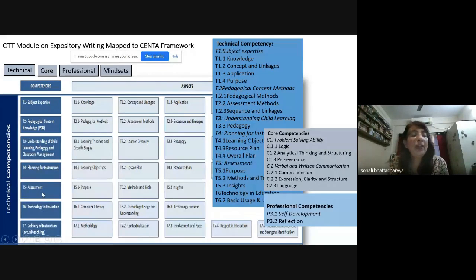Okay, so all of these are further subclassified into smaller heads, and they have been given module names. Say for instance you are looking at the pedagogical content knowledge that a particular teacher has. What is this teacher's level when it comes to pedagogical methods or assessment methods, or the way he understands sequence and linkages? So see, this is the way in which CENTA does the measurements. It assesses the competency level of the teacher.